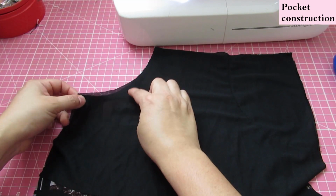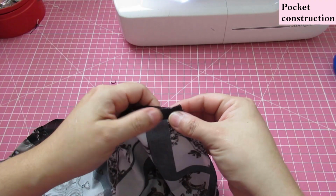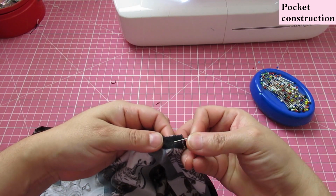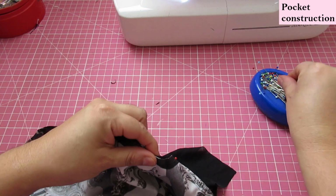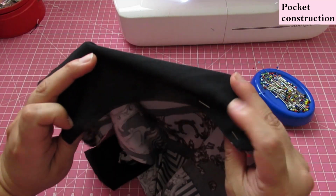I'm not going to sew it from the knit pocket bag side. I'm going to sew it from this side up, because this is the stable side with the interfacing. Because this top edge is already stable and won't stretch, my presser foot is not going to stretch it out as I sew, which might happen if I sew with this side up.